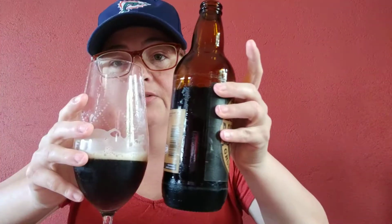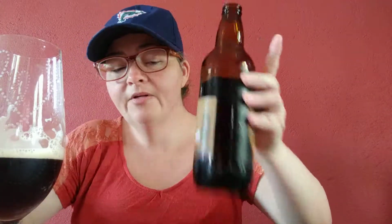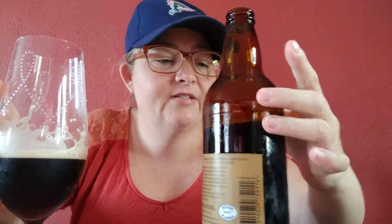Okay. It's not bad. It's dark, but with it being a half and half, half lager, half porter, it makes it a lot easier to drink. It looks really intimidating, but it doesn't taste as intimidating as it looks. I really like it. I don't think I could drink all of this, but I wouldn't mind finishing off the glass. Like I said, it's 3.5%, so you're not gonna feel it.